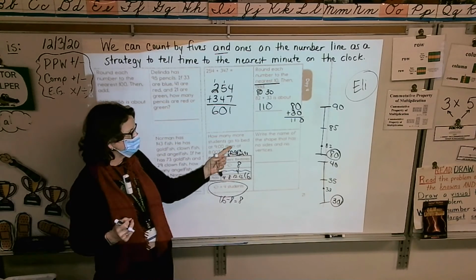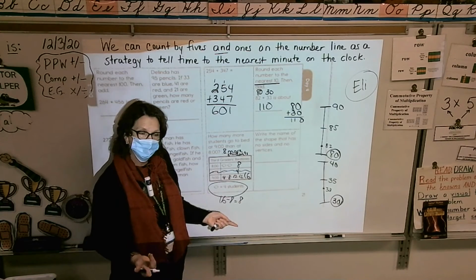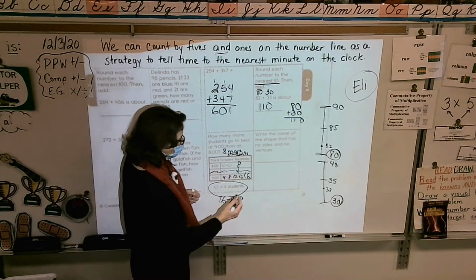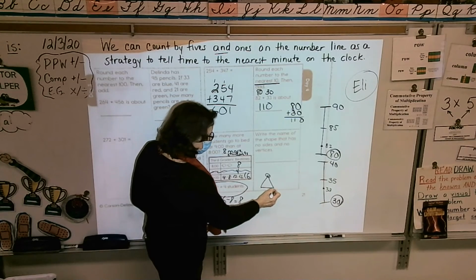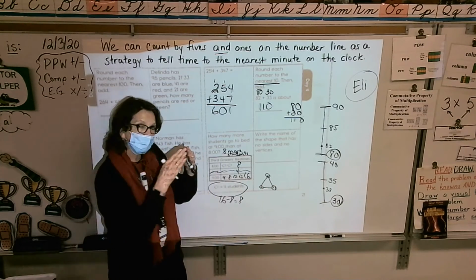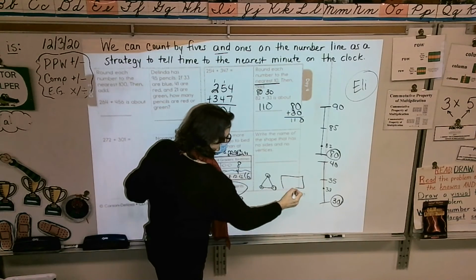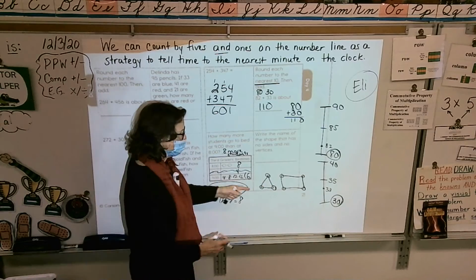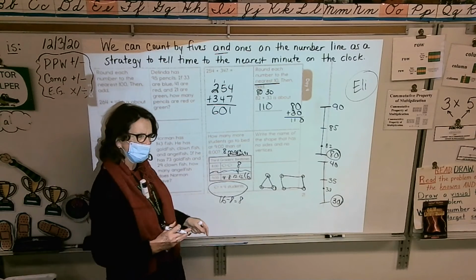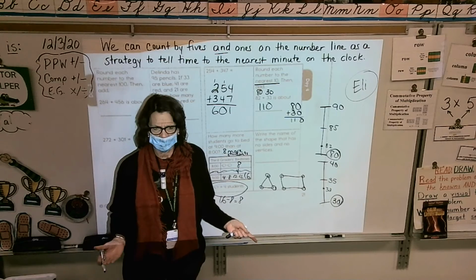And then finally, last but not least, write the name of the shape that has no sides and no vertices. And people were confused about what a vertex is. So here's a triangle, and a triangle has 3 vertices. That's where 2 lines come together to make a point. A rectangle has 4 vertices. And a triangle has 3 sides, a rectangle has 4 sides. So we're looking for the shape that has no sides and no vertices.